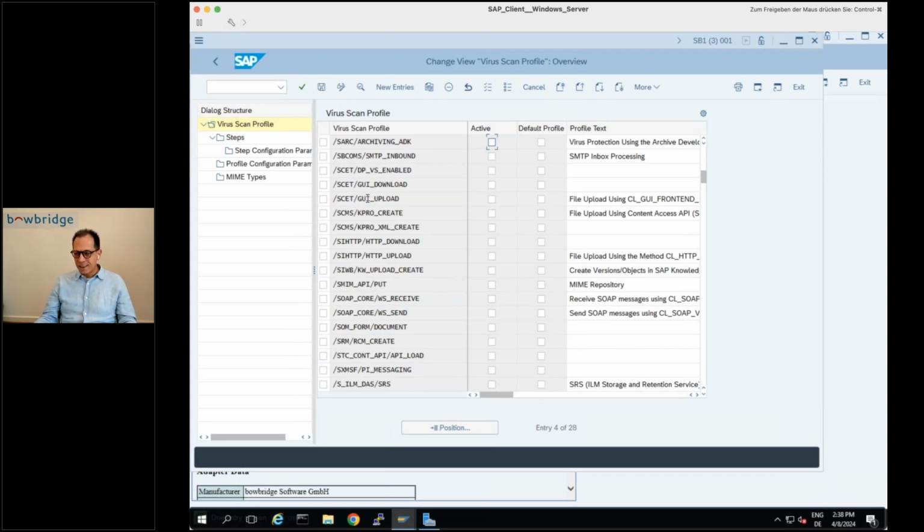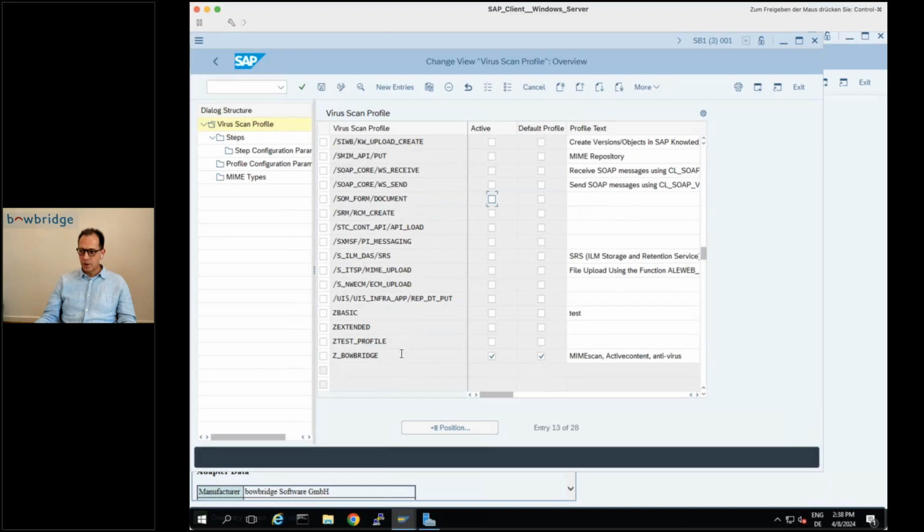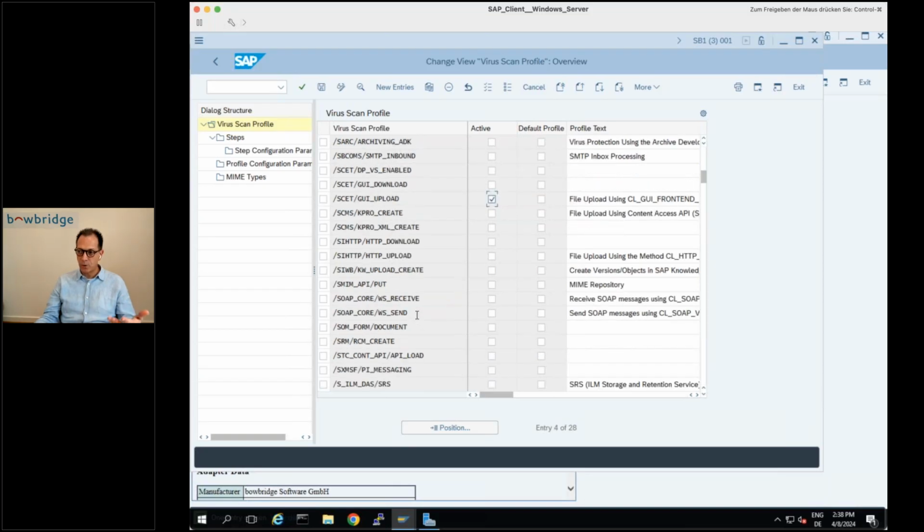Welcome. And the evildoer ABAP that Holger is using uses the GUI upload module. So all I have to do here is to basically activate this GUI upload profile, which will then in turn reference the one profile that we have called Bowbridge here, which contains a couple of settings on how to perform these scans. So if I just save this right now, already the protection for any file transfers coming into the system via GUI upload is activated.